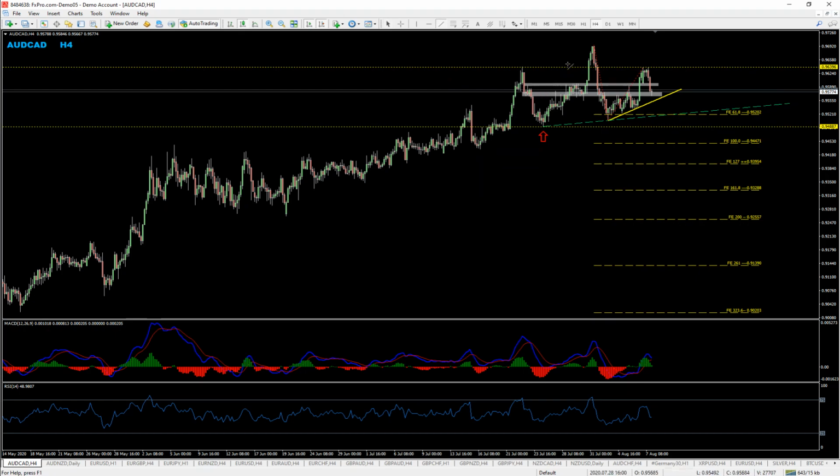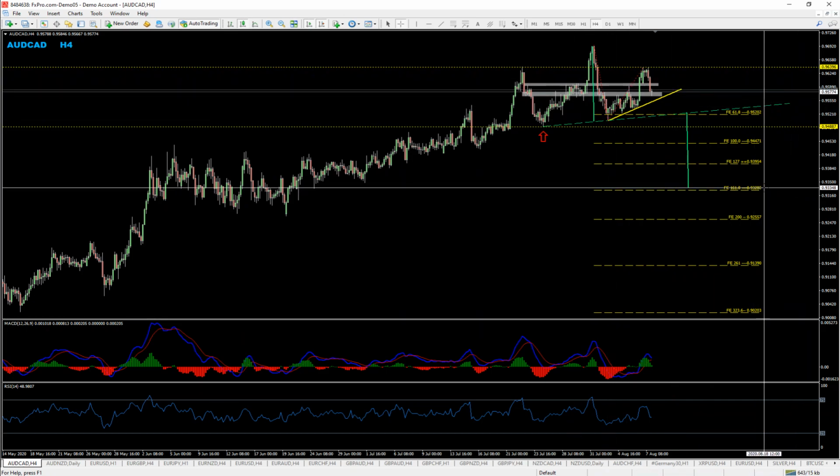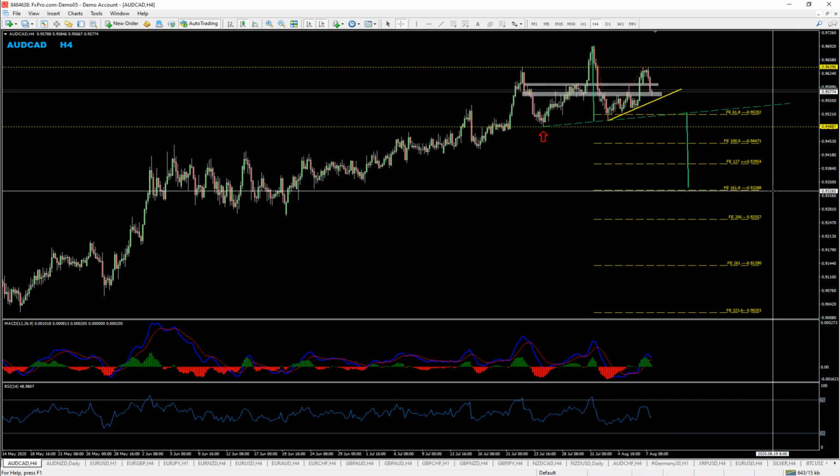And one last thing, based on the assumption of a head and shoulders, whatever the breakout will be, you just need to follow up the breakout zone. But technically speaking, if that would be correct, we're going somewhere around the 0.93 zone.